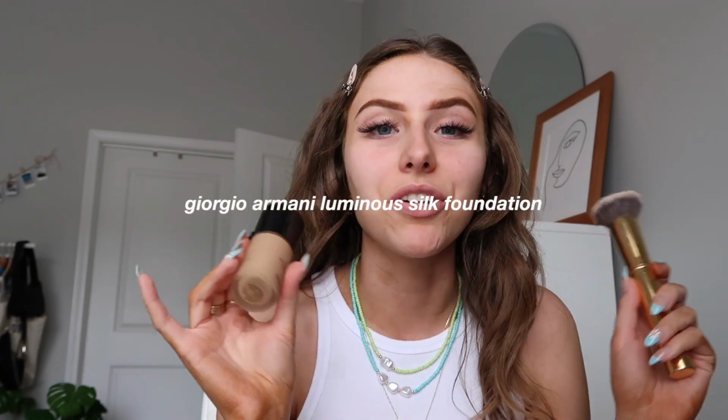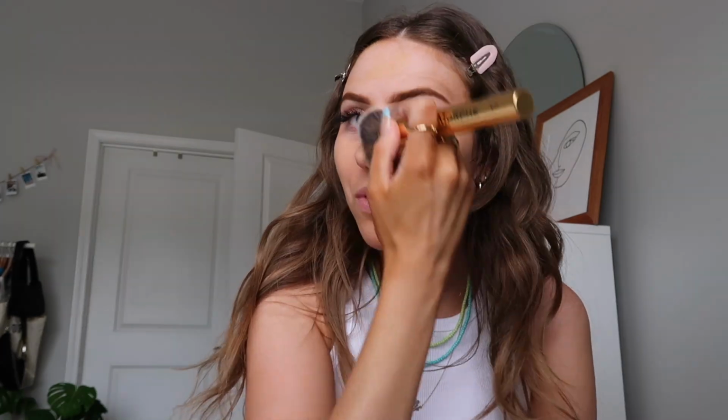Next up for foundation, I love the Giorgio Armani foundation. I've literally been using this for years. It is so good. It's very lightweight and natural, but still has good coverage. It's very glowy as well. I like to just do a light layer, like one or so pumps, and then really blend it.